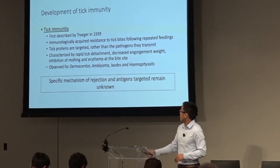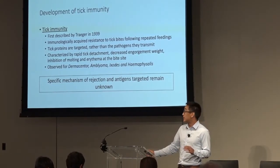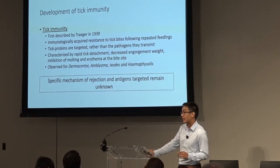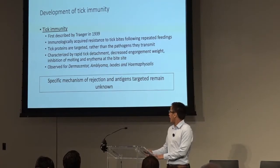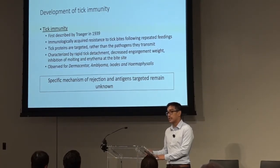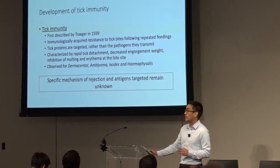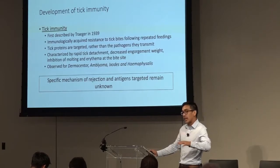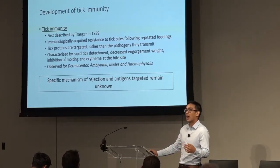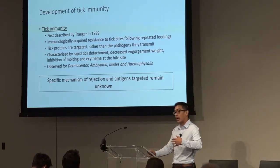So this concept of tick immunity has actually been around for quite some time. These observations were first made by Bill Traeger back in 1939. What he observed was an immunologically acquired resistance to tick bites in animals following repeated tick feedings. This set the tone for the idea that maybe we could target tick proteins rather than the pathogens they transmit.